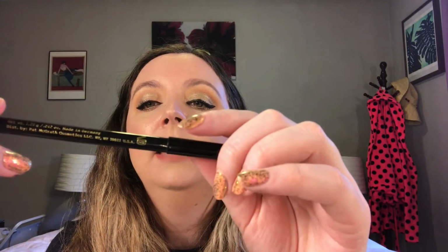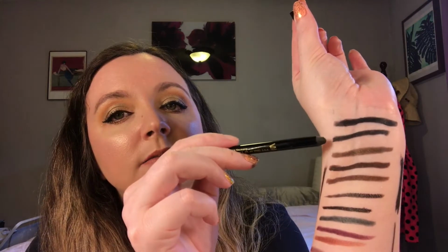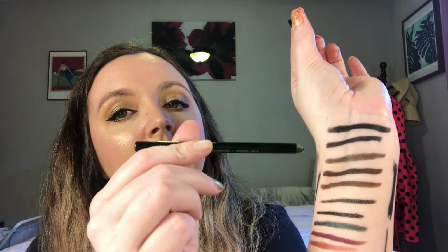Pat McGrath, this is the Extreme Black Ultra Glide pencil, and this one I got a lot of pigmentation right away. I think this one is really good. Her pencil eyeliner, Extreme Black, definitely recommend.